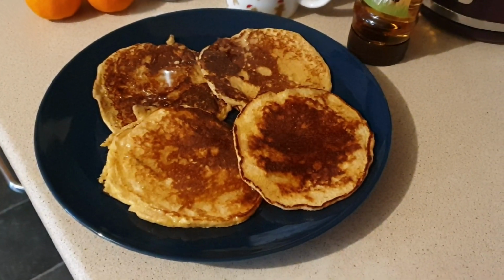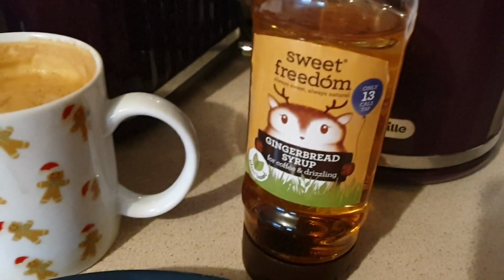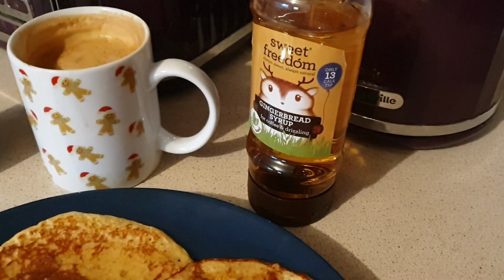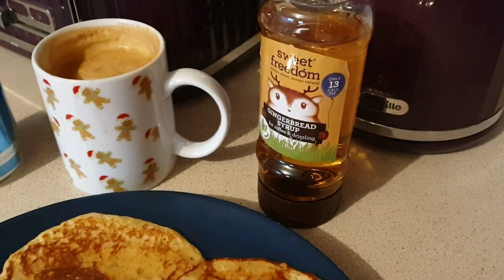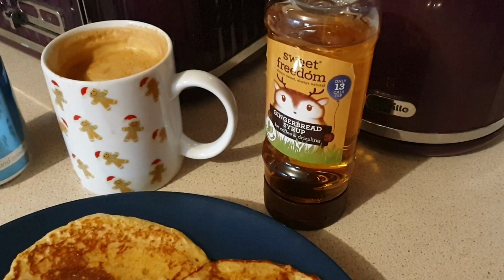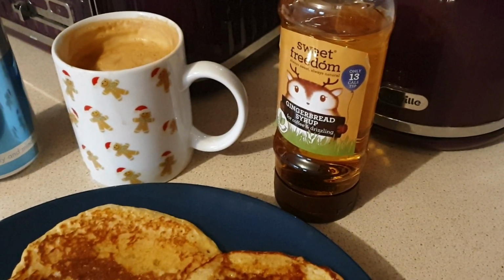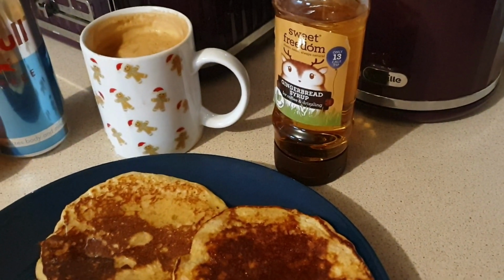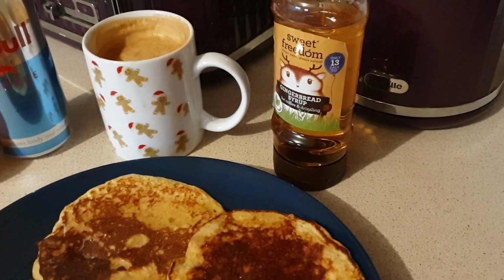So for breakfast today I'm having myself a little pancake treat. I got this gingerbread syrup from Amazon. I ordered this about a month ago, maybe longer, and I had a 4 to 6 week wait time for it. Thankfully it wasn't the full 6 weeks. It was due at the start of December, but it came in stock and I got it sooner than I expected. So that was lovely. I got that yesterday, opened it as soon as I got it, tried it, and I knew what I was having for breakfast today.